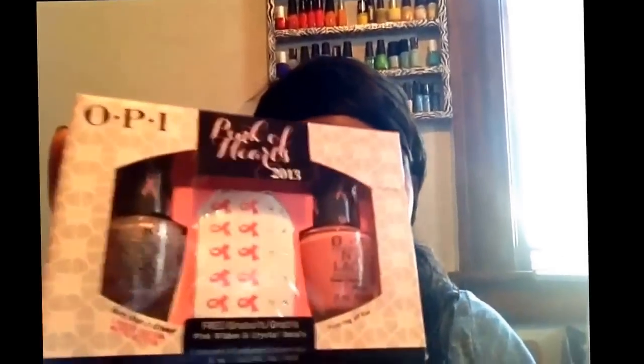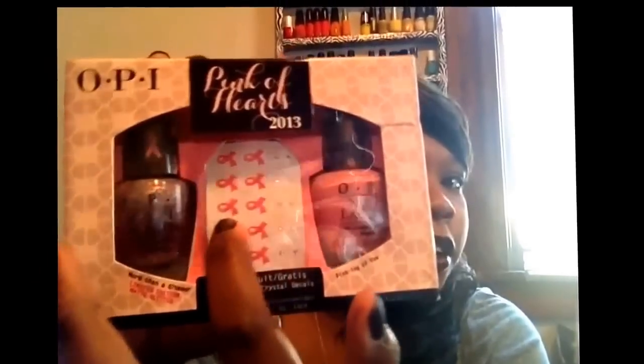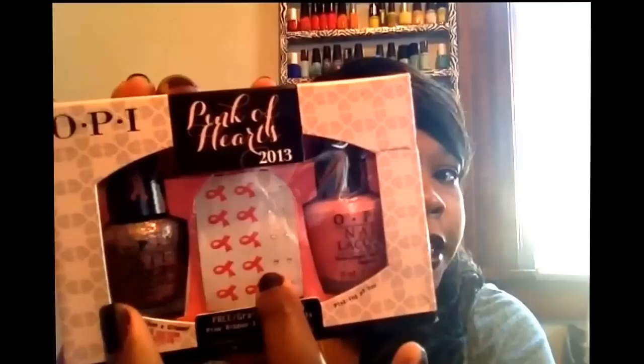The next one is called Pinking of You, and it comes with nail art stickers of the breast cancer ribbon and some rhinestones. I'm a big supporter of breast cancer awareness because it runs in my family, and I'm actually a carrier of a breast cancer gene.